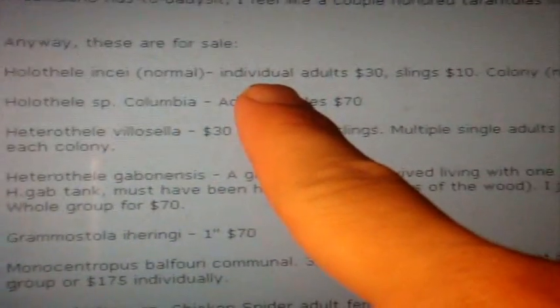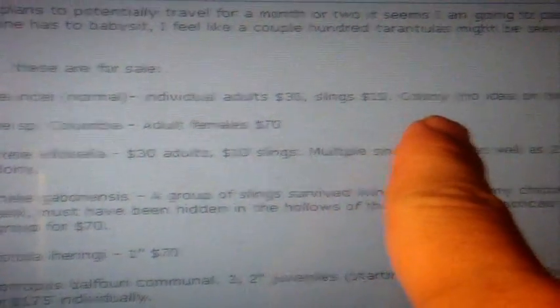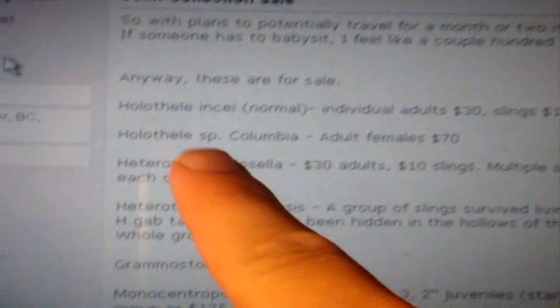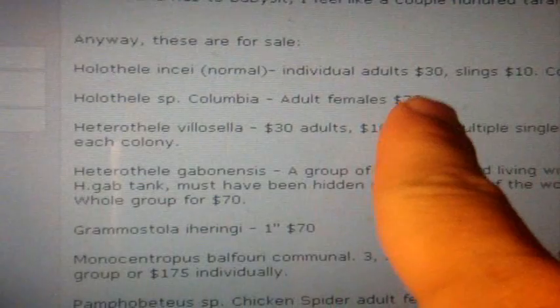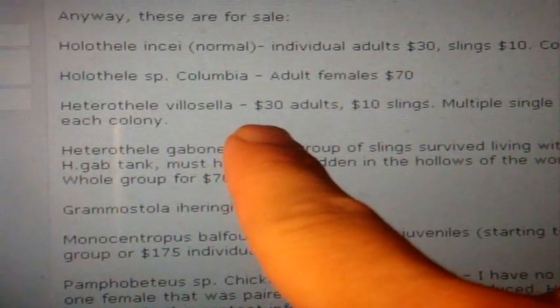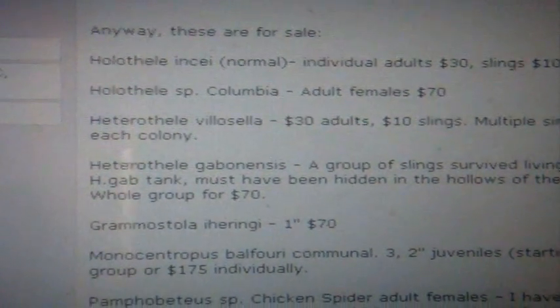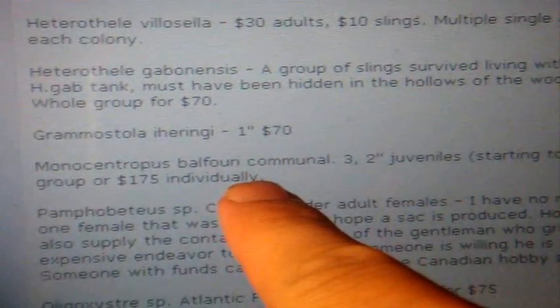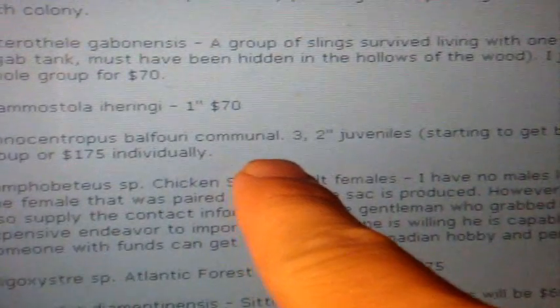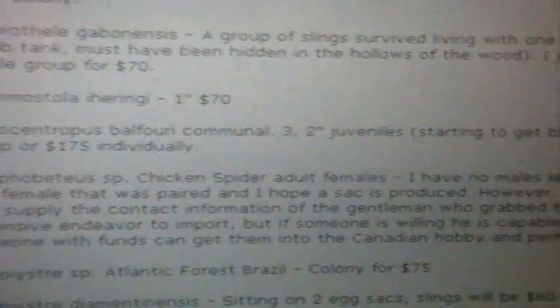He's selling an HNC communal setup, like $30 for individual adults, and slings for $10, colony for $100, and then Columbia large, adult female for $70, which is a good price since I paid $60 for my sling. H. villosella, which is one of the African dwarfs. Gabonensis 2, Grammostola iheringi, and balfouri. Oh, communal, I didn't know that. 2-inch juveniles, $400 for the group, or $175 individually. That's a pretty good price.